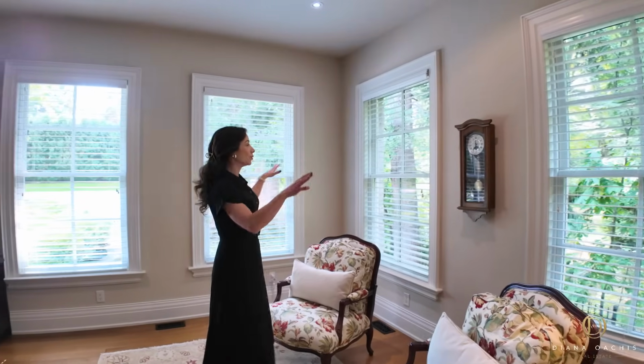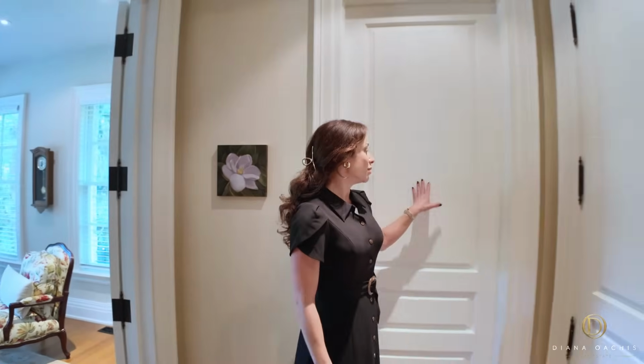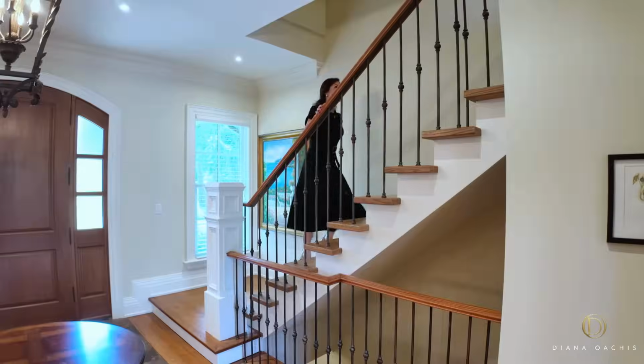You've got windows all around for lots of natural light. The landscape definitely helps keep you productive and potentially give you that inspired thought. Over here you have a 2-piece powder room, and that's pretty much the main floor. So let's head on upstairs and see what the second floor has to offer.